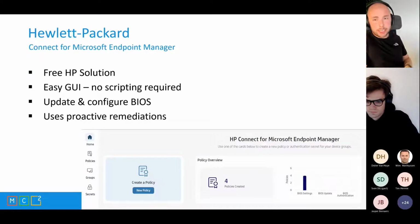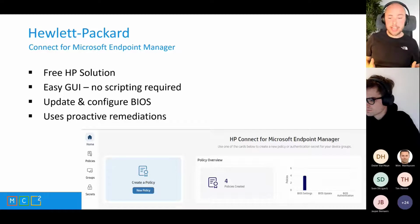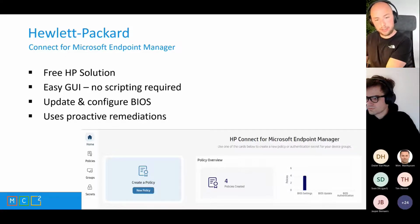For HP, there is HP Connect for Microsoft Endpoint Manager. It's actually a free HP solution. It's pretty new, pretty recent. I think Microsoft released it around October 2021, so it's not a year old. And what is it? It's actually a web application that's built as a wrapper around the PowerShell module I talked about. So when we configure a policy within this application, it is going to use the Microsoft Graph API to push those policies to your Intune tenant, also using proactive remediations.